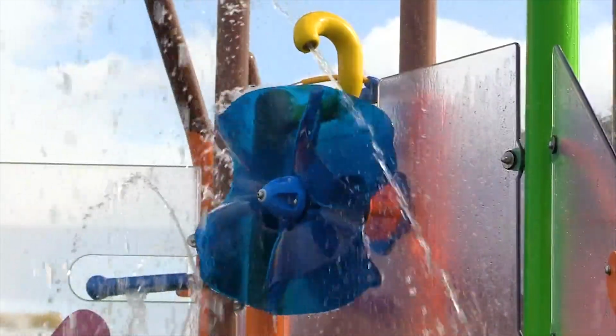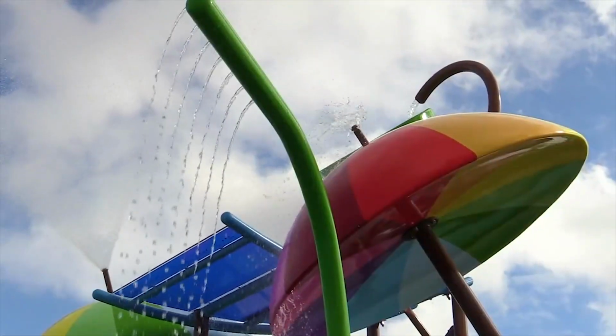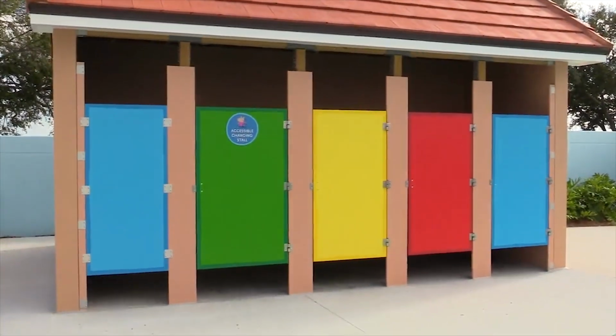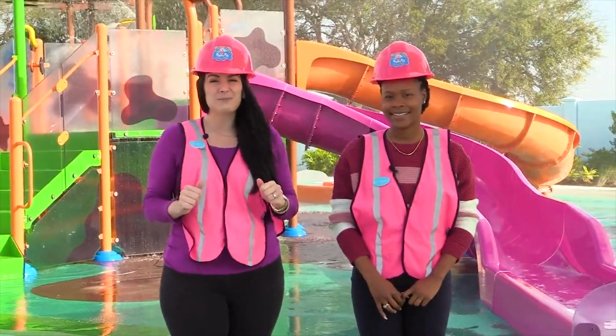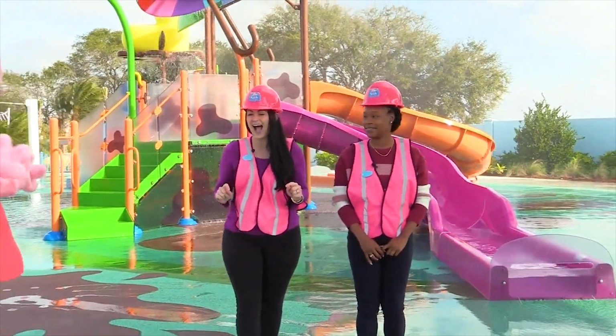Oh, don't worry, grown-ups. These muddy puddles are much cleaner than the ones you've seen on TV. It's all water. We'll also have changing rooms right next to the fun. We are so excited to open this park and the entire park very soon, but I know somebody who's even more excited than we are.